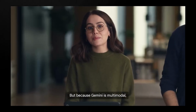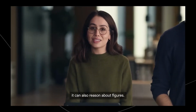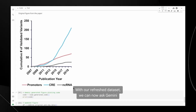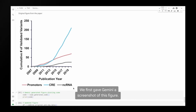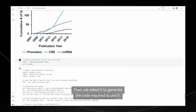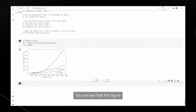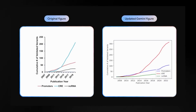But because Gemini is multimodal, not only can it reason about information from text, it can also reason about figures. So let me show you something really neat. With our refreshed data set, we can now ask Gemini to update a graph from the original study. We first gave Gemini a screenshot of this figure. Then we asked it to generate the code required to plot it. And by feeding this code our new data set, we get our updated figure. You can see that this figure now includes data up until 2023.